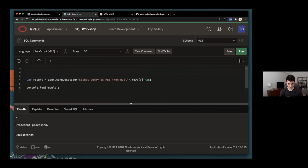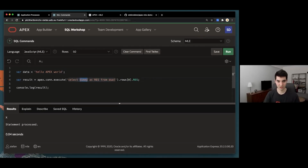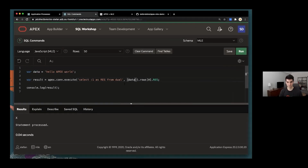And to do that, let's have our data in here and say, hello, Apex world. And we want to use it in our query here. And we do that via a bind variable. So let's call this 1, and we can pass it as a second parameter here in an array. Let's rerun this. There it is. Hello, Apex world. So we did a bit of a round trip.